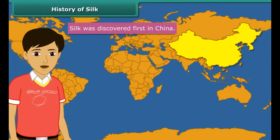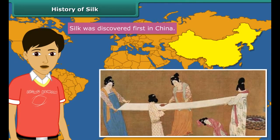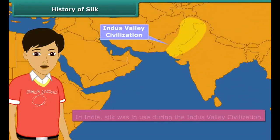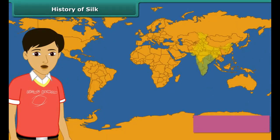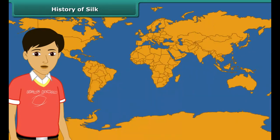Silk was discovered first in China by a Chinese empress as far back as 3500 BC. In India, there is evidence that silk was in use during the Indus Valley civilization. Today, India is the second largest producer of silk. Bulk of it is produced in Karnataka. India is also the largest consumer of silk in the world.